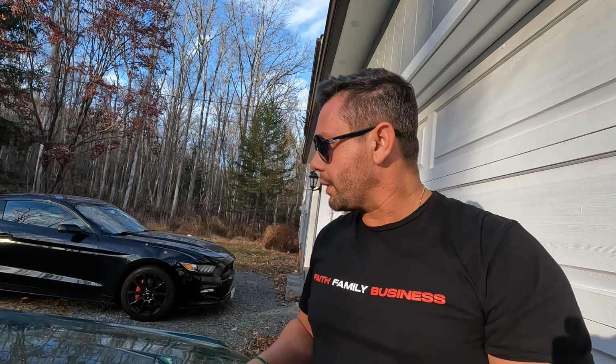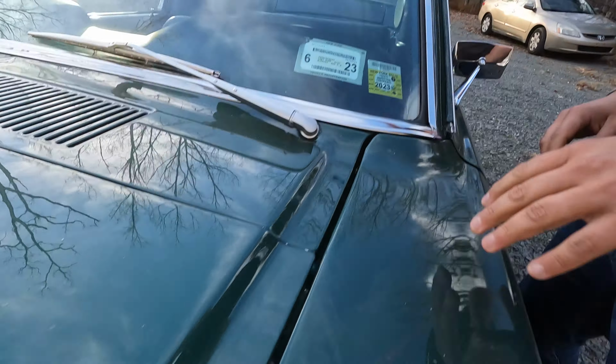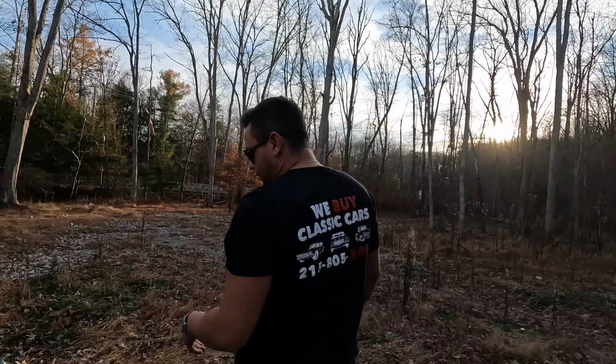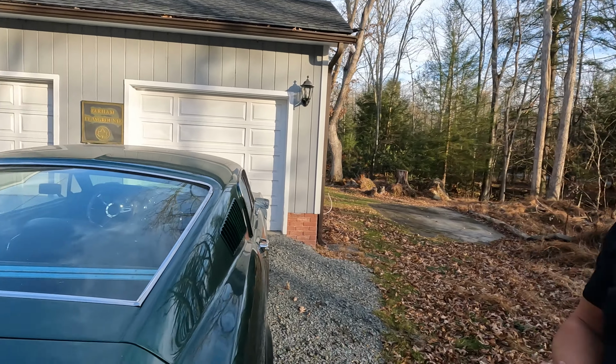We got a little bit of work we're gonna do to it. Like this hood right here needs to be adjusted. It's coming up a little high. The hinge is showing a little wear. So we're gonna fix that. And the timing's off, so we're gonna time the car right. We're gonna touch this up right here. And maybe change the wheels, I'm not sure. But absolutely excited for this. It was a good buy today.